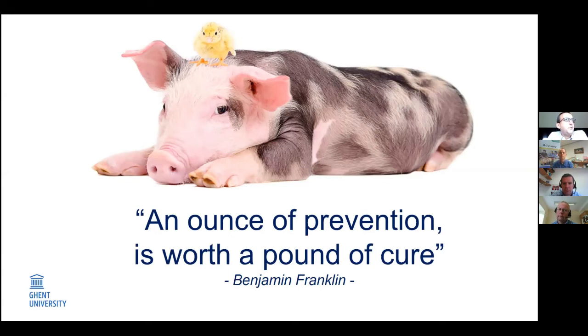Secondly, if you use foot baths, there's a number of things that are important. Water should be clean. You should have a sufficient concentration of disinfectant product in the water. And the temperature should be high enough. So the effect of your disinfection is a combination of the concentration of your product, the contact time, the duration of you standing in the disinfection bath, and the temperature. The colder it is, the longer your contact time has to be.